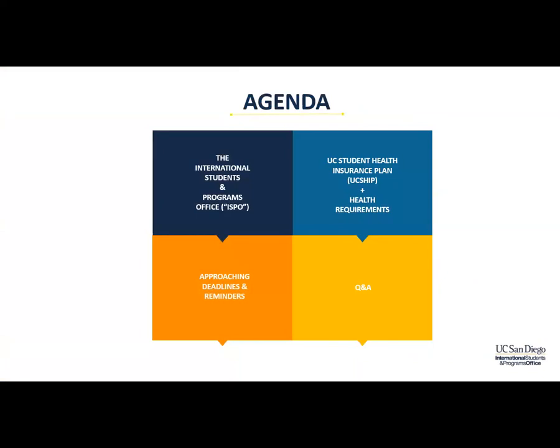So here's a quick overview of what we're going to be discussing today. We're going to be doing a quick overview of the International Students and Programs Office. Then we will be going right into our presentation, talking about the UC Student Health Insurance Plan, or UC SHIP, as well as health requirements for all new students. Then we're going to briefly go over some important approaching deadlines and reminders for all new international students. And then we'll leave some time at the end for questions and answers.